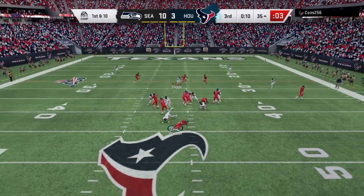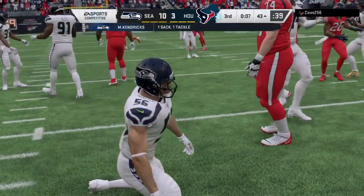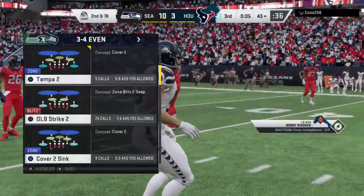On first down, it's Watson. Nowhere to escape, and he goes down. Michael Kendricks coming in to drop him.